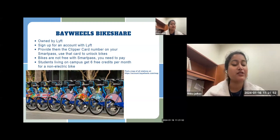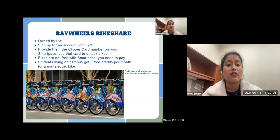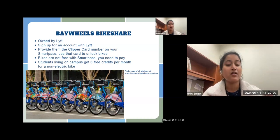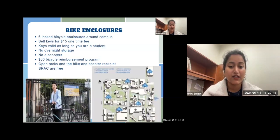And for housing students, there is an offer where you get 6 free bike credits per month for non-electric bikes. And there are also a few other offers by Transportation Solutions where you can get discounts on bike memberships. And yeah, next would be the bike cages.